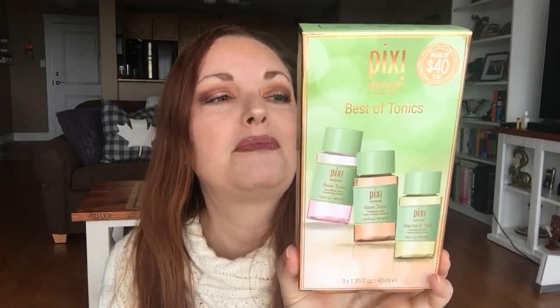Also Best of Tonics. These I know, especially the Glow Tonic, which is the middle one. That's like their OG thing. And the Rose Tonic, and then Vitamin C Tonic, which I guess I have twice. But $9, guys. I couldn't pass it up. I had to. So that was it for Shoppers Drug Mart.